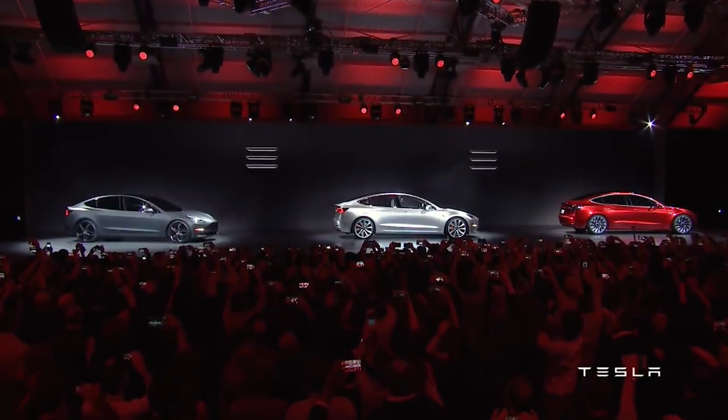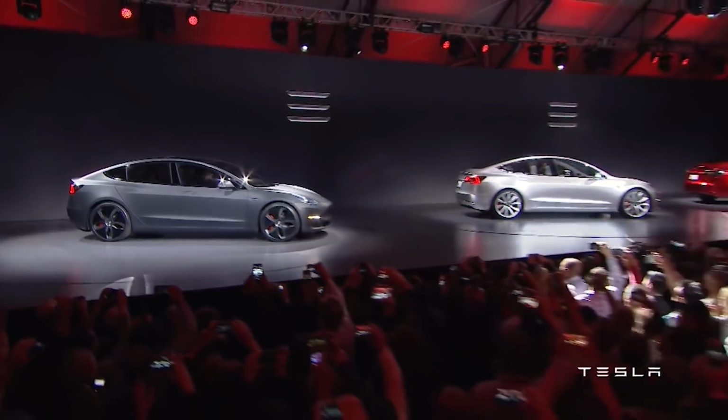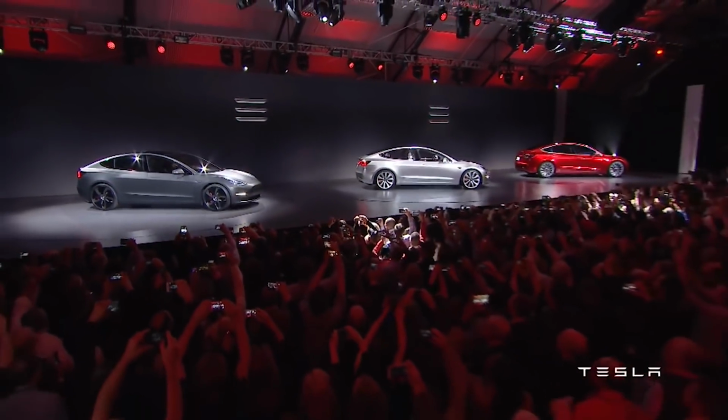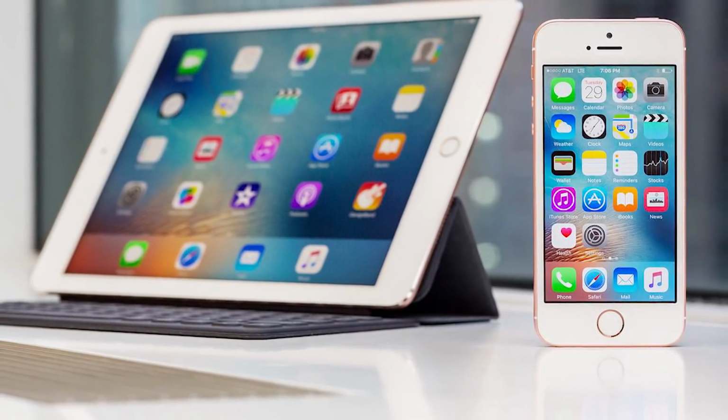I remember sitting in it for the first time at the unveiling, and it was just like, oh, this is a Tesla. This is not a joke. How crazy is it that they're willing to pretty much out-Tesla kill themselves? They've ripped into their own Model S market with the Model 3, in my opinion. There's so many people like, oh, why would I spend twice that on a Model S? That's the Apple thing, the whole iPhone, iPad cannibalization.